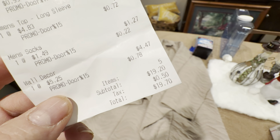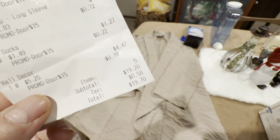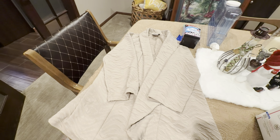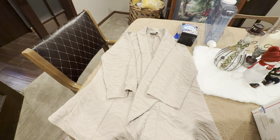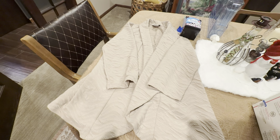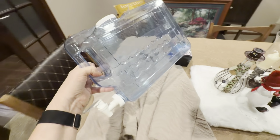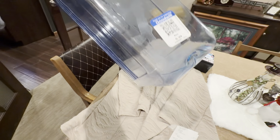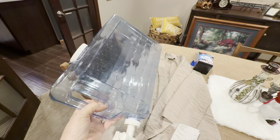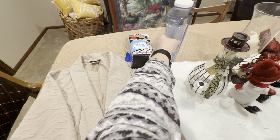Spent $19.20 at Goodwill. And I want to show you what I got. This was really one of my better days. This little jacket here, I spent $4.11. And I bought it because I have a shirt I think that's going to match it perfectly. Then the water container right here, they had 99 cents on it. I had a 15% off coupon because I donated several things. And so this was 85 cents with the discount.